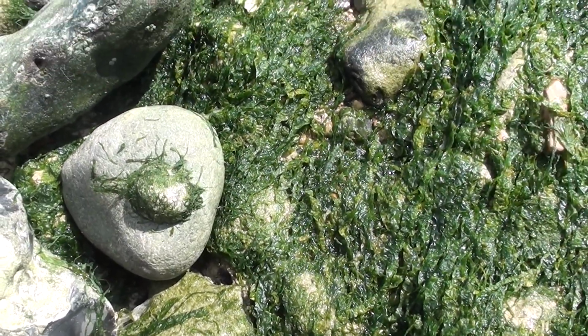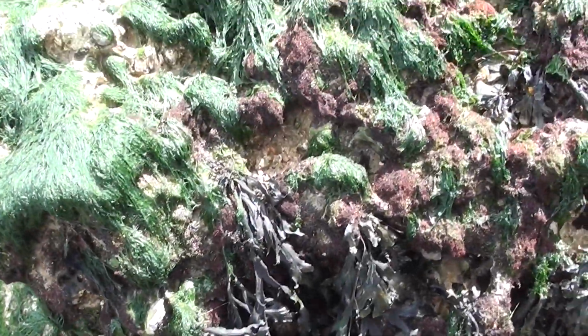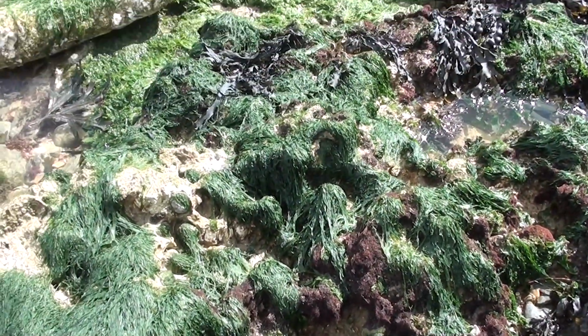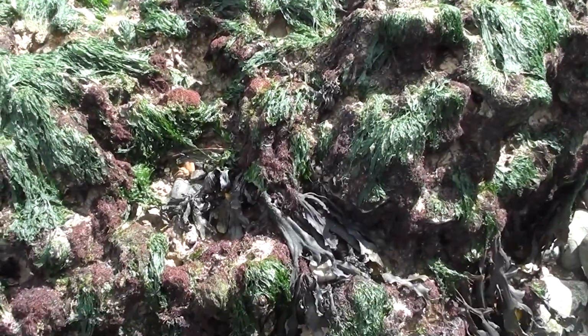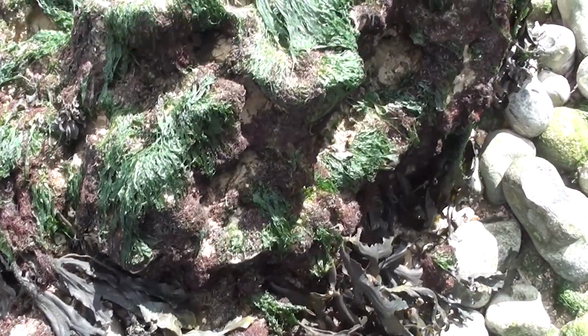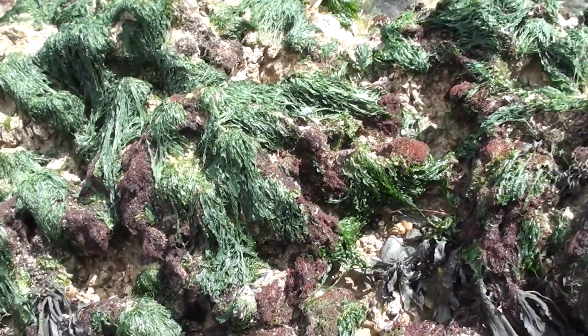Let's see if we can find any more. There's usually tons and tons of them around. Let's have a little look. There's these big boulder type rocks. I'm just going to leave my coat in a rock pool. Oh, let's chuck it there. Right, okay, that'll be fine. So let's have an explore. Shout if you spot one.